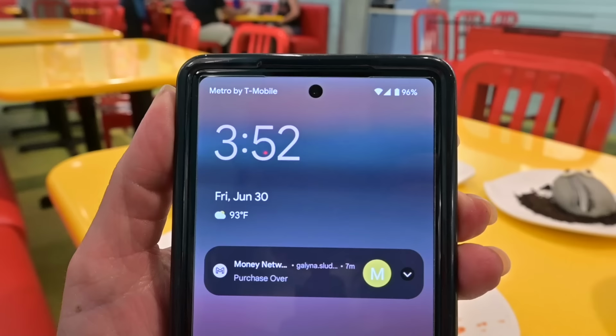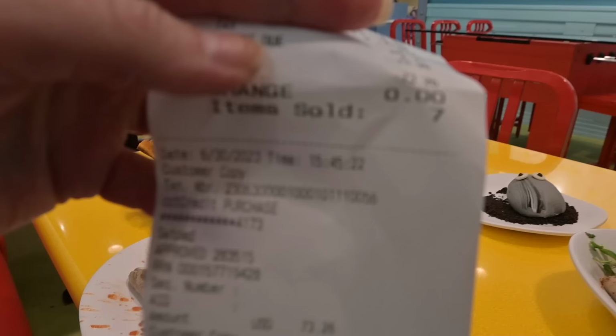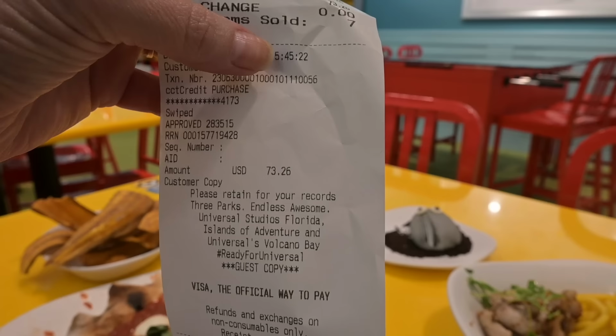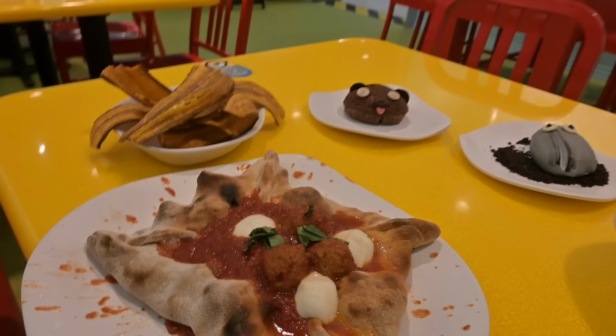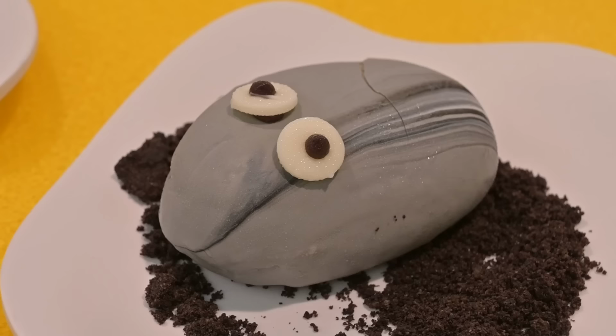3:52. Everything's on the table at 3:52. The receipt time was 15:45. So what's that, like 7 minutes? I got everything in 7 minutes. Well, except for coffee, but that's okay, coffee's coming. He'll be looking at me while I'm eating, staring me down, sticking his tongue out at me. And that's another one. Cool.